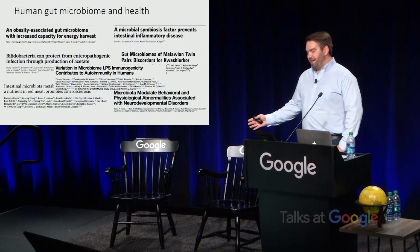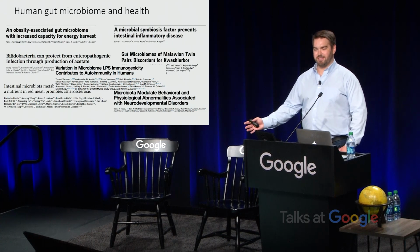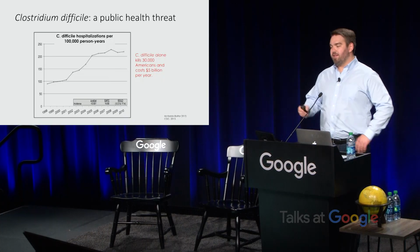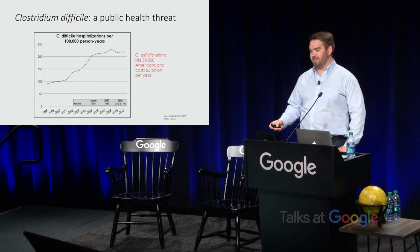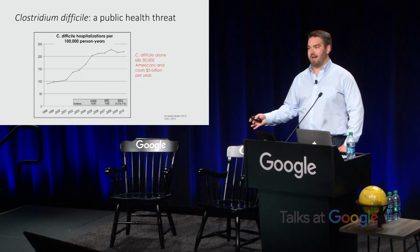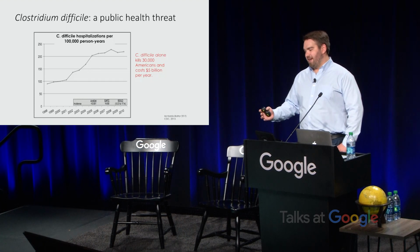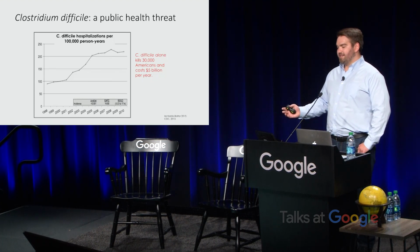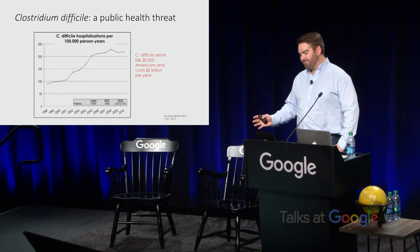And additionally, I think we're also finding type 1 diabetes, another inflammatory autoimmune disorder. So you can see that this is having to deal with metabolism, immunity, cognition. One of the diseases we know about the most in the microbiome is Clostridium difficile. C. difficile is a hospital-acquired infection that we heard about. It can kill about 30,000 Americans a year, costs $5 billion in hospital costs, and it's been rising.